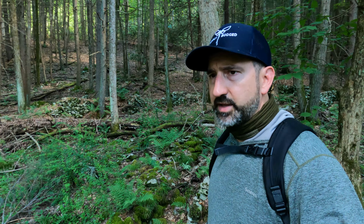Some really interesting stone walls up here. I don't know what these are ruins of, but definitely a cool place all around.